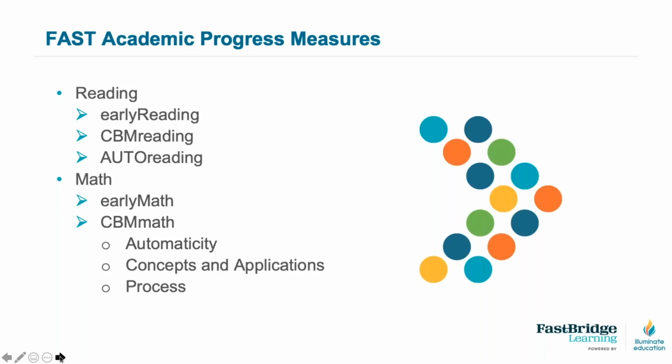And so students are going to read out loud for 1 minute while a teacher marks any errors. And this will provide information about a student's overall reading improvement while participating in intervention. Finally, a new measure that FAST offers is called auto reading.